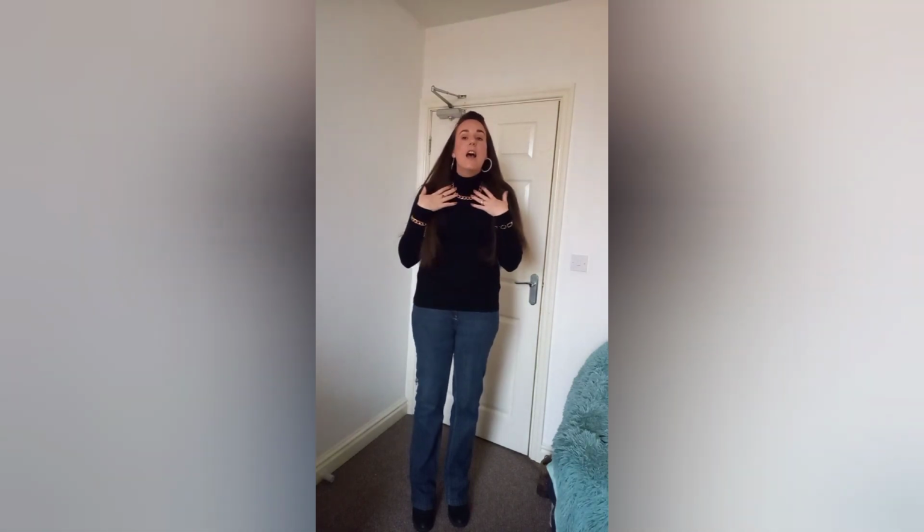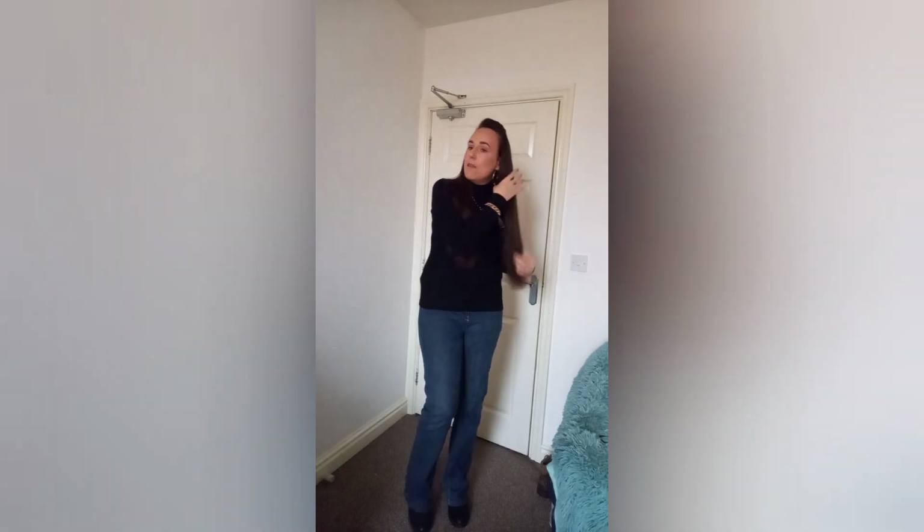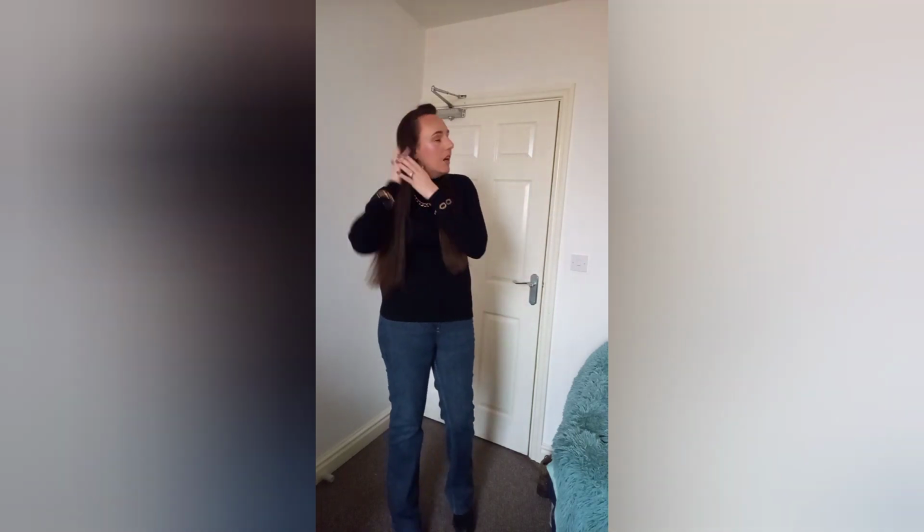But yeah, really happy with these. And then I've just got a black polo neck jumper on, and this is originally from Marks and Spencer's. I'm not too sure if I paid £2 for it or it was £1. I'm not 100% sure. And then I've just got some jewellery on just to add a little bit of colour, and my matching necklace.